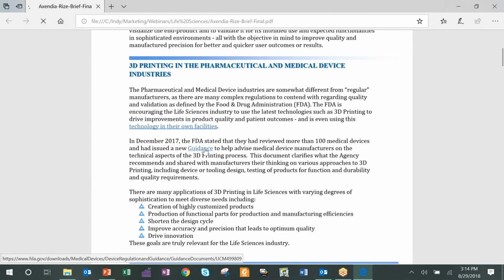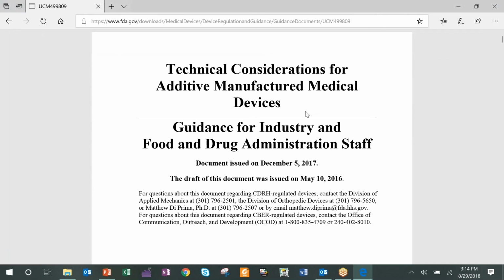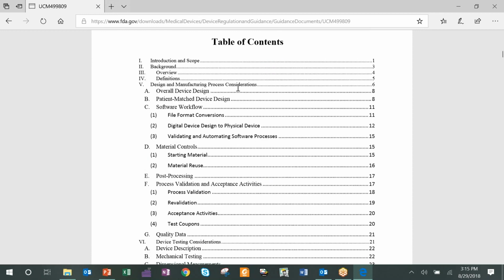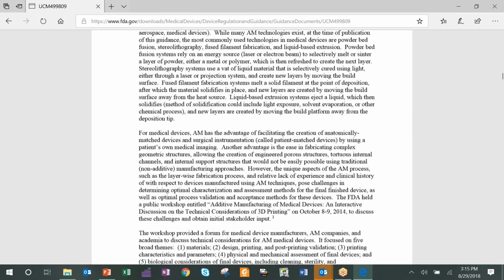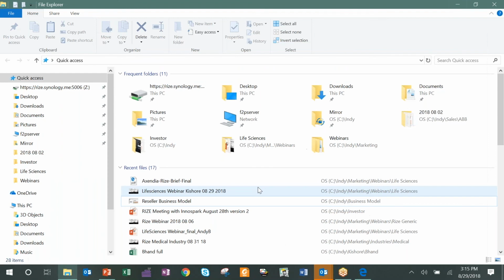See, the FDA has issued a guidance. So let me click on this. This is the technical considerations for additive manufacturing medical devices, guidance for industry and Food and Drug Administration staff. This was issued on December 5th, 2017. It's a very detailed article that talks about design and manufacturing process considerations, material controls, post-processing, process validation and acceptance activities, quality data, device testing considerations, biocompatibility, and the whole bit. If you get this article, please take a look. It's very informative data there.